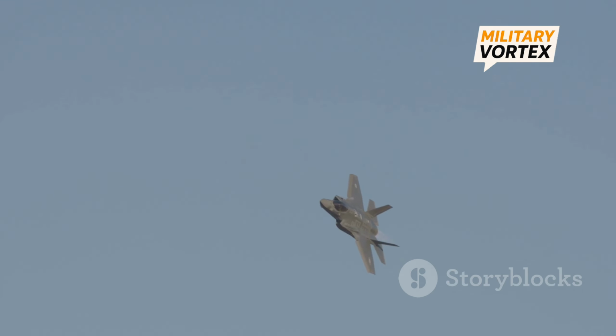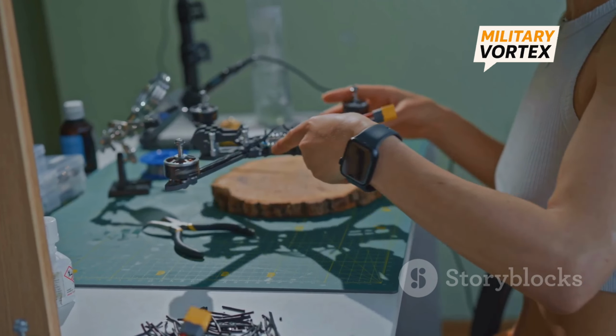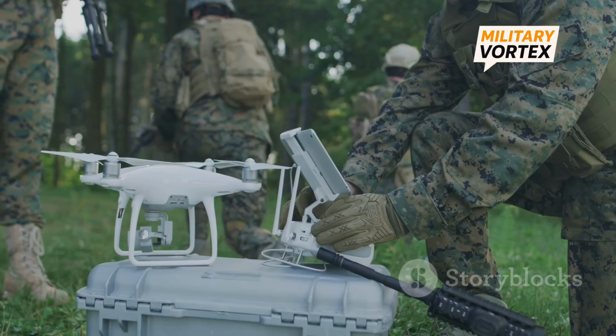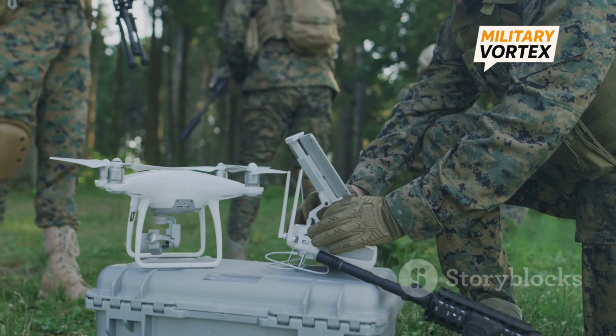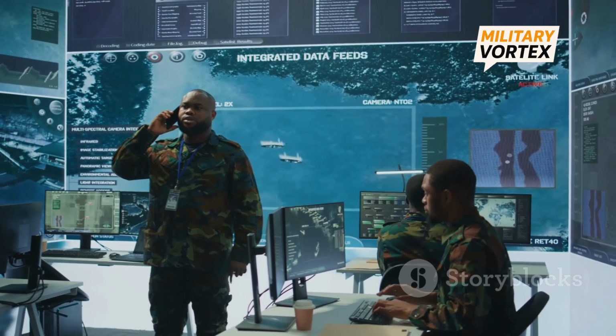The challenge is to counter these low-cost systems effectively without bankrupting defense budgets. The future will likely see an increase in the development and deployment of such systems. Consequently, counter-drone technologies and tactics will also continue to advance. This represents a continuous cycle of innovation and adaptation in modern conflict.